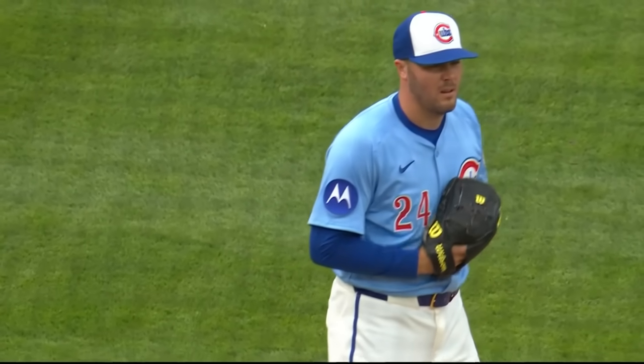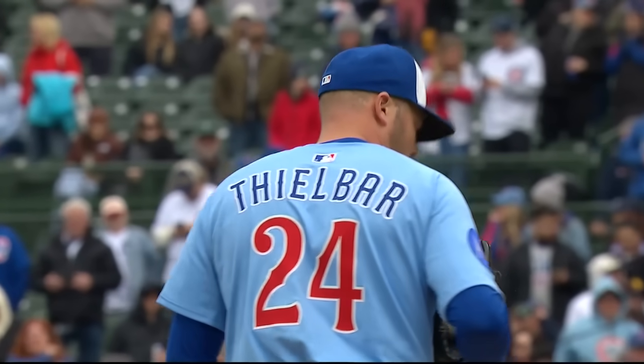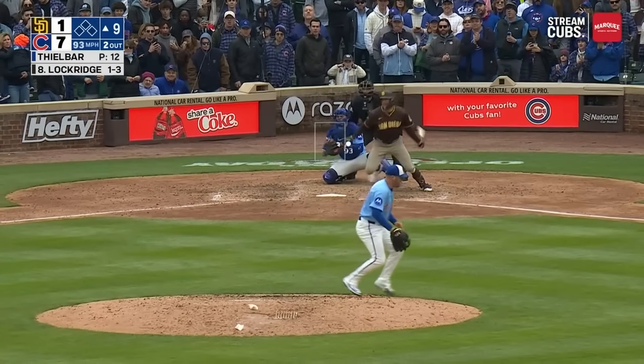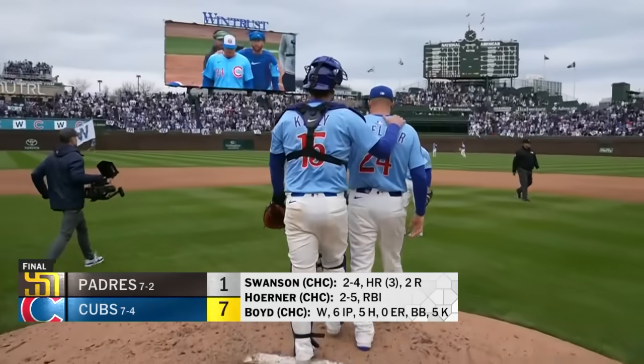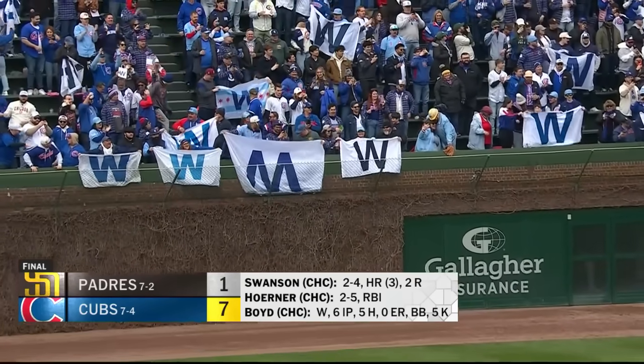Caleb Thielbar, the veteran left-hander, he's pitcher number 4 for the Cubs here this afternoon. 2 down in the 9th. The Padres are down to their last chance. Brandon Lockridge batting. Payoff pitch. On the ground, Horner. This should do it. Nico to first. Ball game. Cubs win. And that's 5 in a row. An easy win today, as it turned out. 7-1.